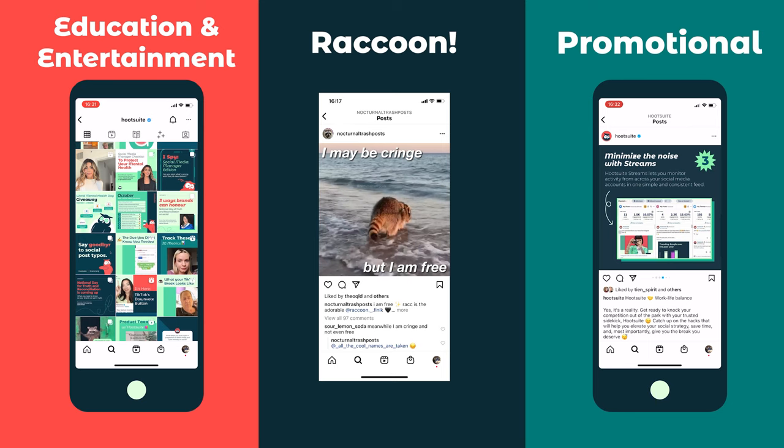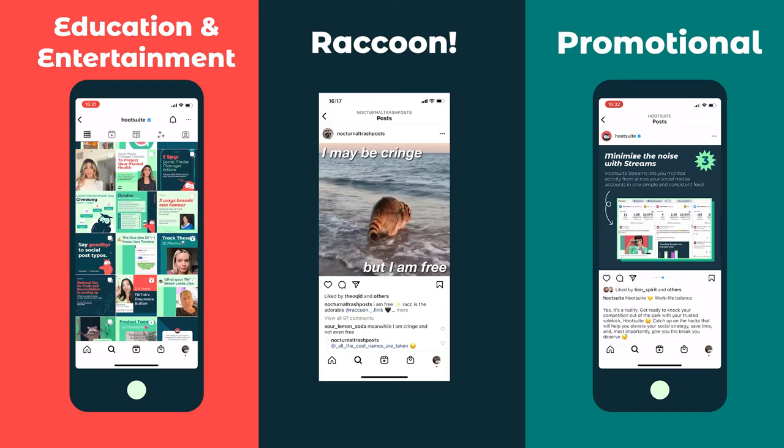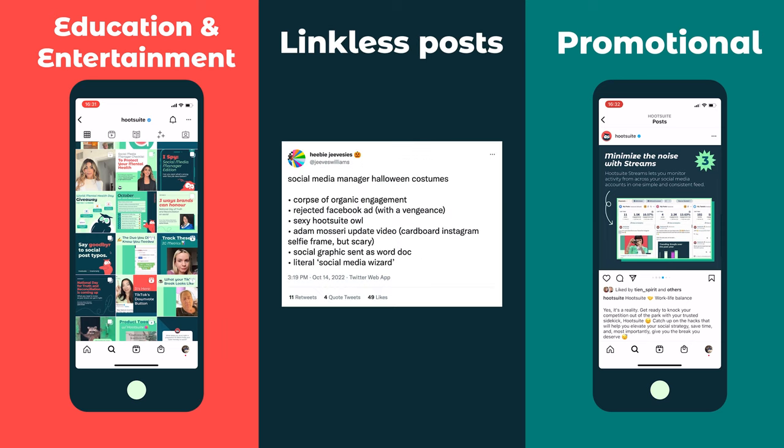But back to strategy. In this step, your job is to cut any pillars that haven't been getting the results you want and tweak any pillars that are working to make them even better. For instance, this year we found that linkless posts on LinkedIn and Twitter are so great at getting reactions and conversations going that we gave that format its own content pillar.